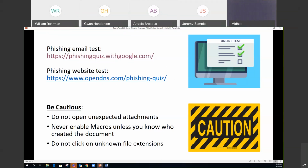Again, documents, the important piece and the point that I need to stress to you and continue stressing is that the attachments that you get, receive, and open should only be coming from a trusted source. Don't click on any unknown file extensions that may be embedded in your emails as well. Again, hover over them, look at them, and determine a valid site before you take any other action on it.